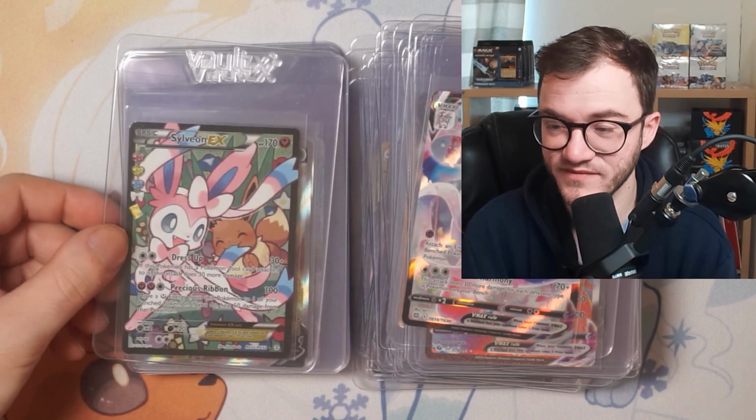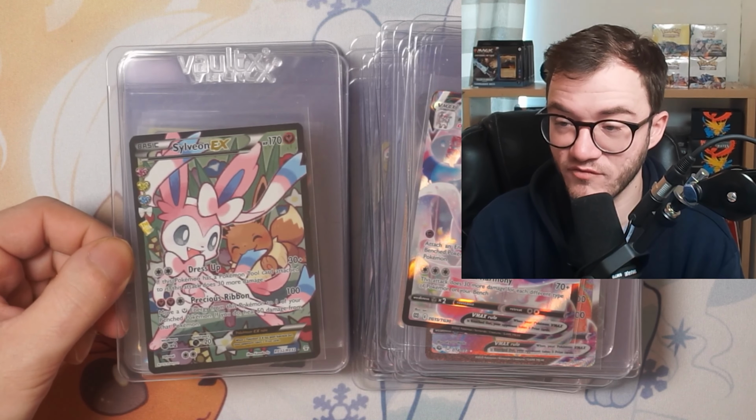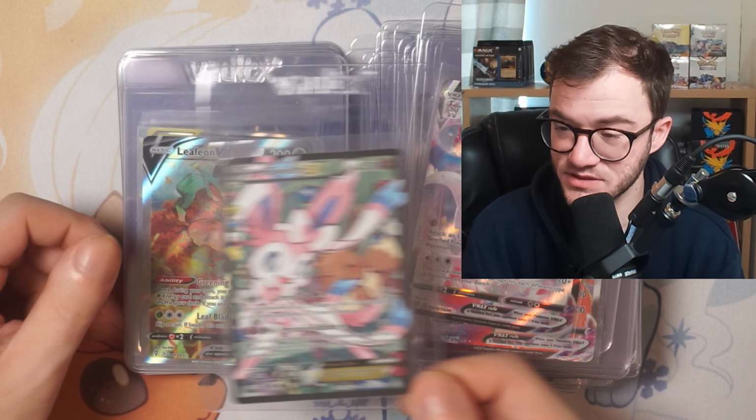Again, with Sylveon, we have the Sylveon EX now. We already saw the Espeon, and we have the Sylveon. I really like this with Eevee. Super cute, really adorable. I can't wait to send this one off.